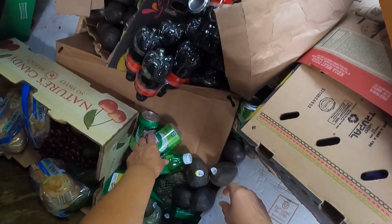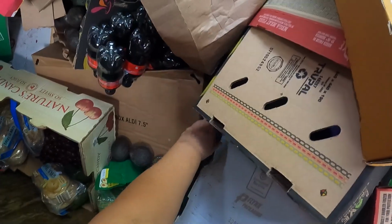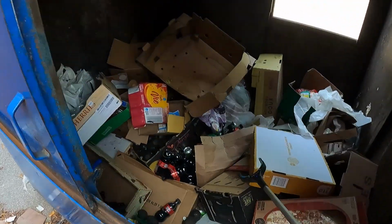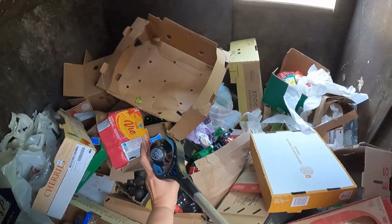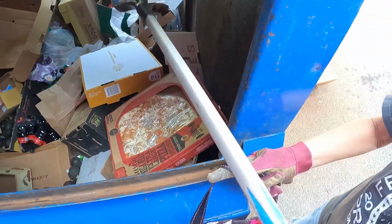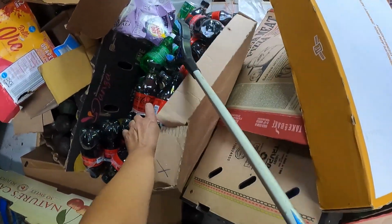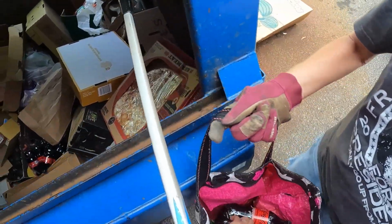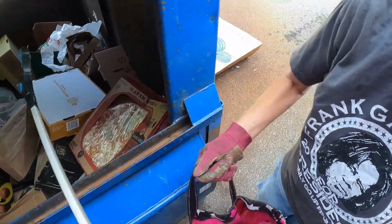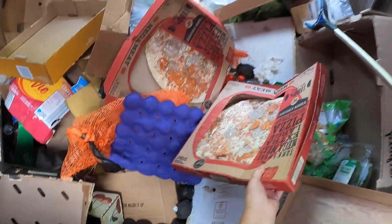This one's got a lot of stuff in it. What? Pops. Do you want these even though they're weird? Oh, if they're not for me, they're for the living room. These are little ones. I don't know. I mean, what? I don't know anything about it.